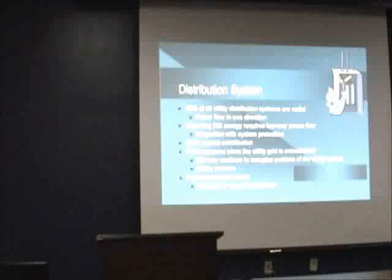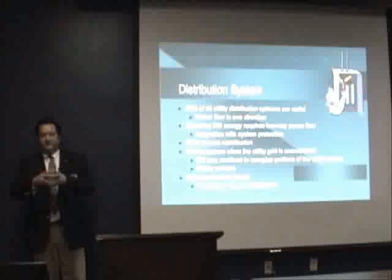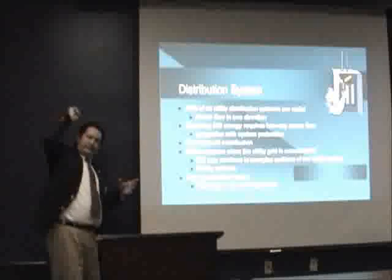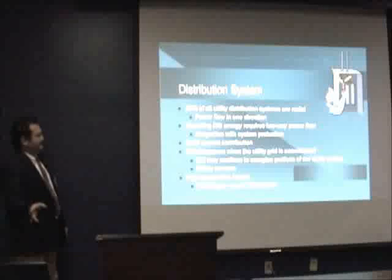Distribution system. 90% of all of our electric distribution systems are radial. What does that mean? Power only flows in one direction. From the substation, you know what a substation is? Behind the chain link fence where all the wires are? In one direction to the house. Doesn't go the other way. It's radial. It flows only in one way.